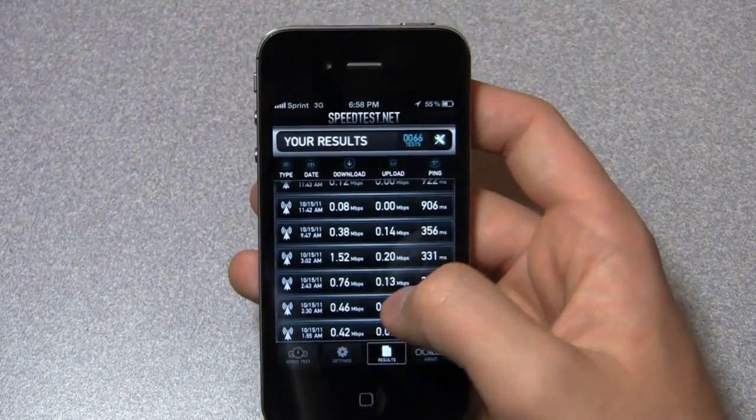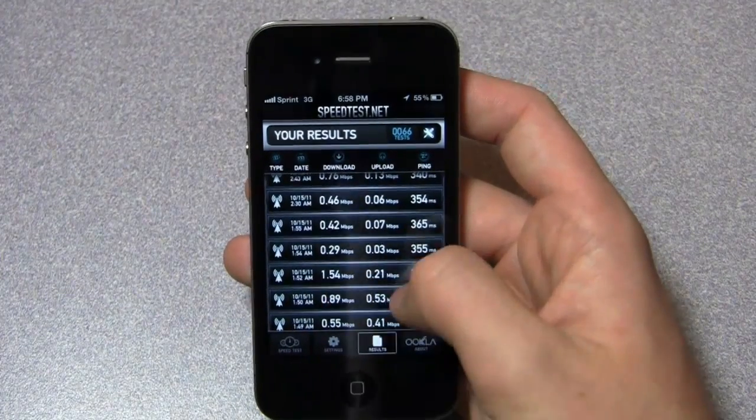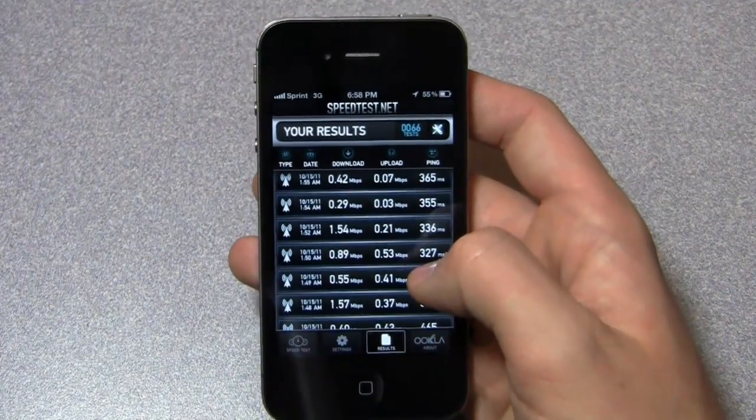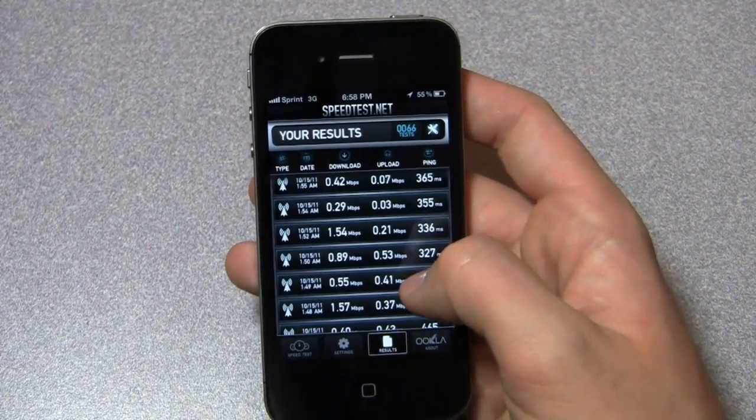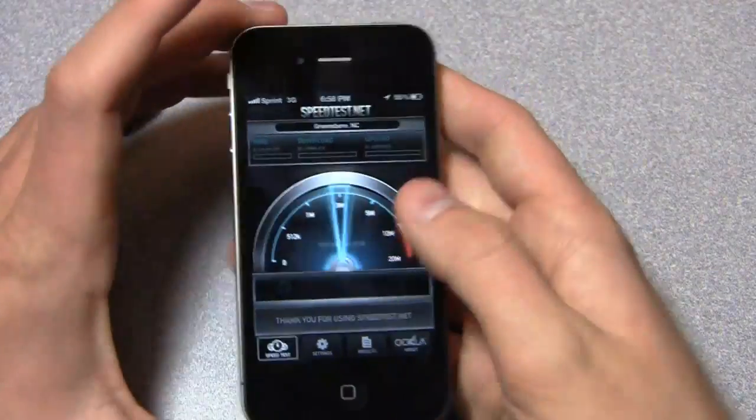Yeah, 1.52. But take a look at the time. 3:02 in the morning when I ran that one. 1:52 in the morning. So a lot of them are really low traffic times where there's nobody on the cell site, and the speeds are pretty decent as a result. But let's go ahead and load it up and see what we can get this time around.